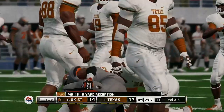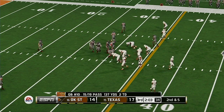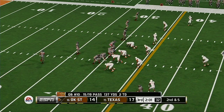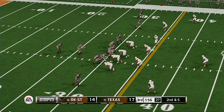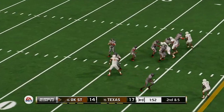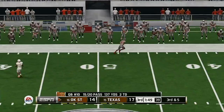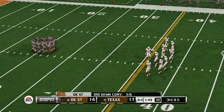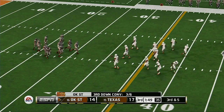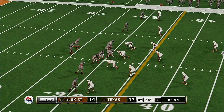Throws complete, and he stopped immediately. That's good for the 5 yards. That brings him 2nd and 5. Hey, kill, kill, kill! Play, play, play, play. And he throws it away. It's 3rd and 5. Ball on their own 30. Three down. Mike three.